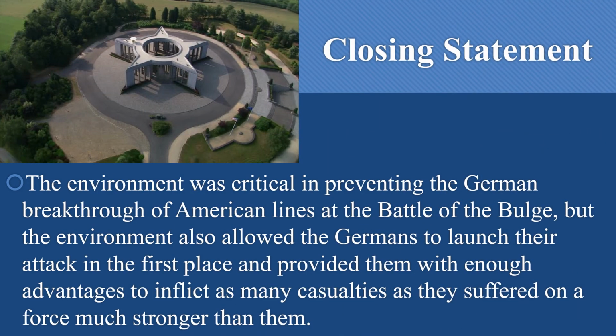The Martisson Memorial, seen here in the top left corner, is a Belgian memorial to the Allied casualties from the Battle of the Bulge. In the shape of stars worn by U.S. troops during the battle, the memorial is a reminder of more than 80,000 casualties the Allies suffered during the battle, almost all of them American.